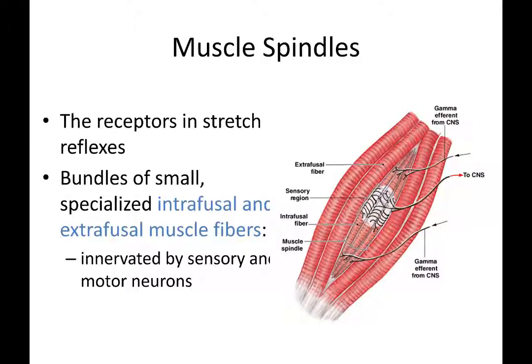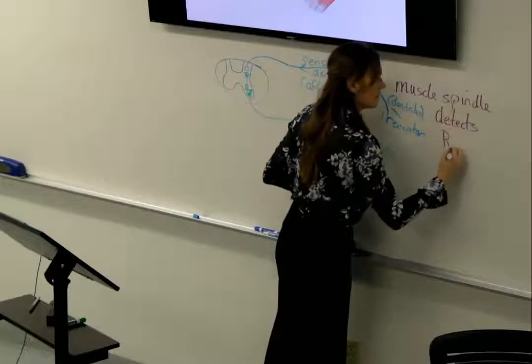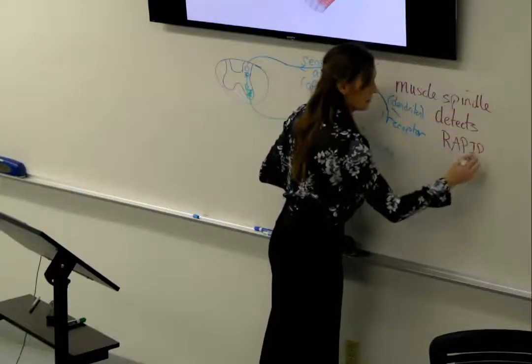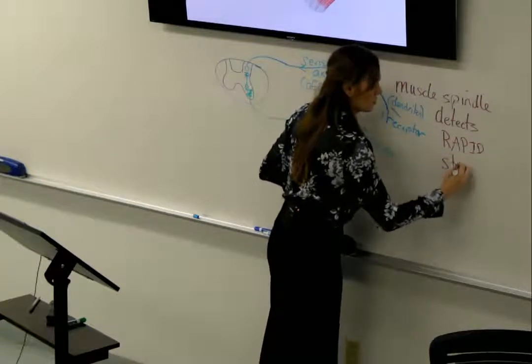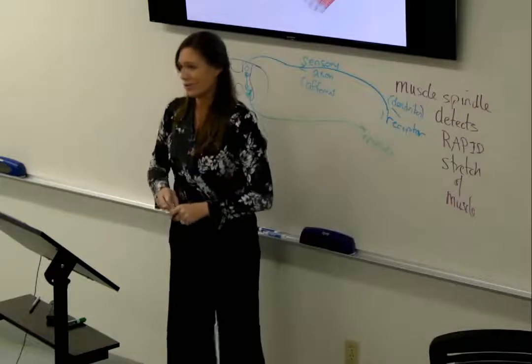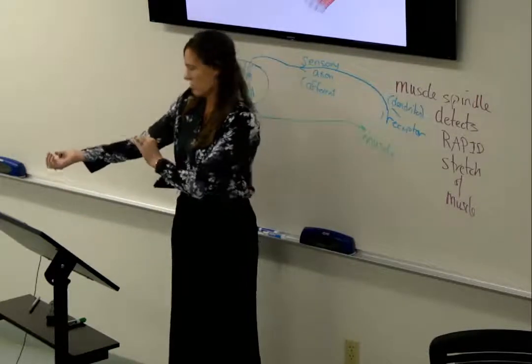That's because there are these little spindles located in the belly of every muscle, and they detect rapid stretch. So they're the ones that are going to send this back. And it detects, I'm going to emphasize rapid or fast. That's why I put it in capitals, stretch of a muscle. You can do it to any muscle. It's just easier to do it to your knee. You could feel tendons in your arm.